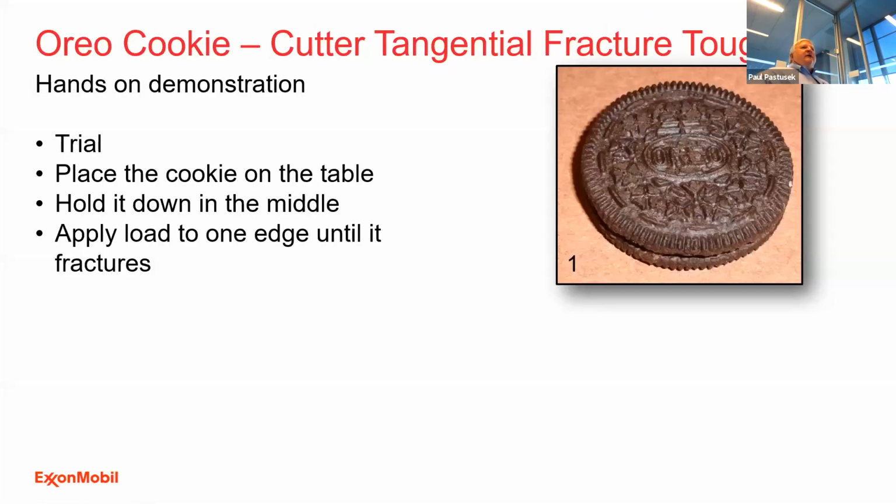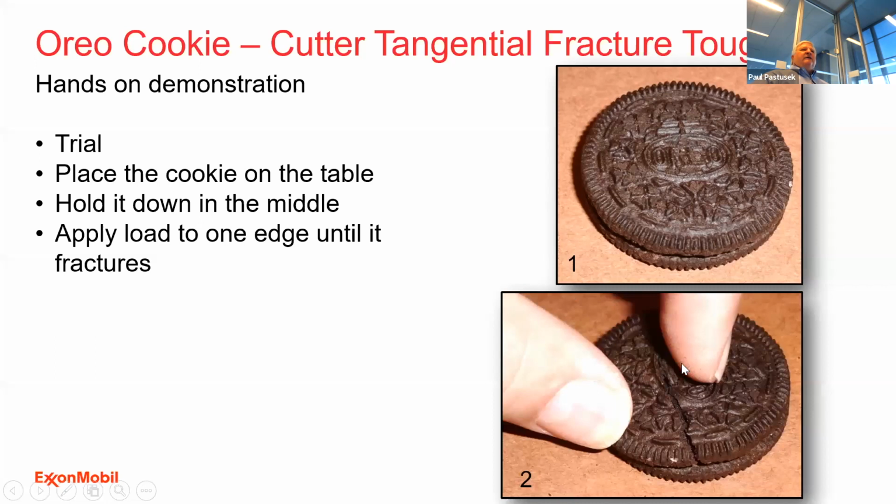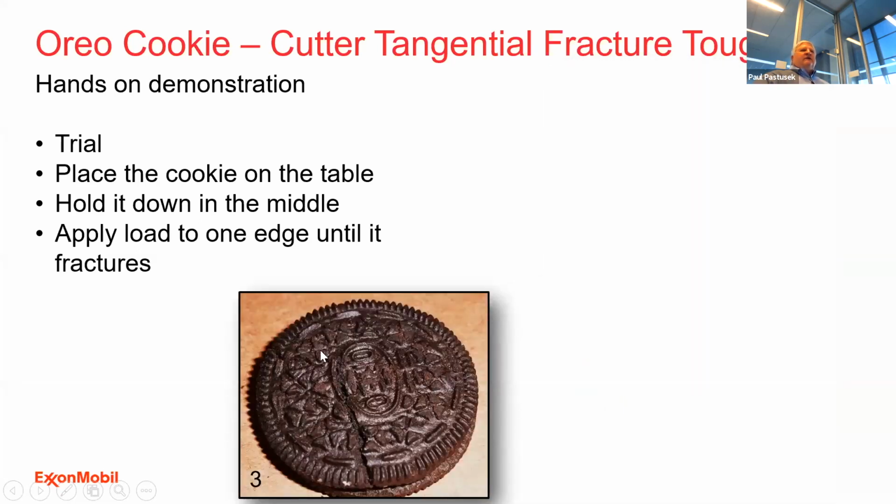I told you about Oreo cookies, man. One of my favorites. So now we're going to take a cutter. Pretend this is a cutter. The black stuff is the diamond. The white squishy stuff in the middle of the Oreo cookie is the tungsten carbide. And I'm going to load the diamond until it breaks. So I load the edge until it breaks. I get what I call the Oreo cookie break or the tangential load break. And I wind up with something that looks like this right here.